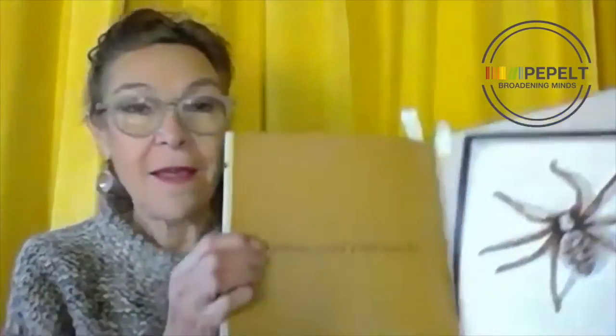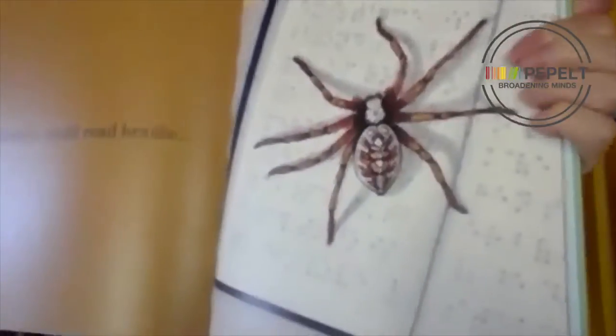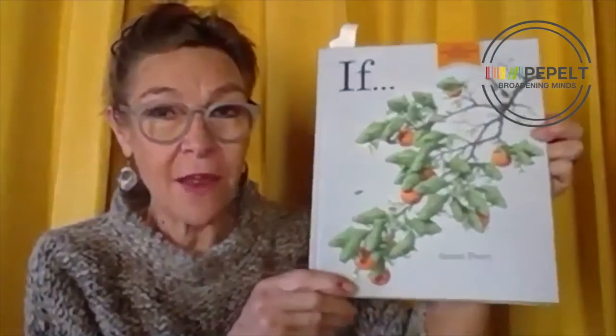They can be encouraged to read the pictures and develop their visual literacy by responding to questions such as, which is your favorite picture? How does the picture make you feel? Why? Do you think the picture is positive or negative? Do you notice anything unusual in the picture? How would you complete the sentence? For example, if spiders could read Braille, what then?